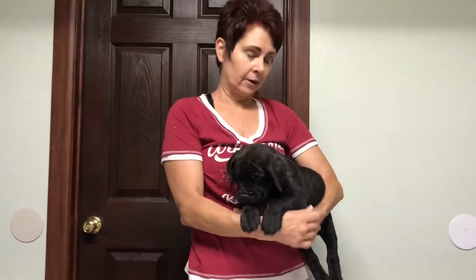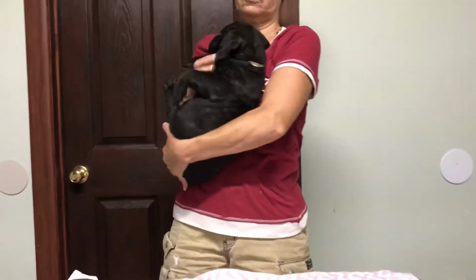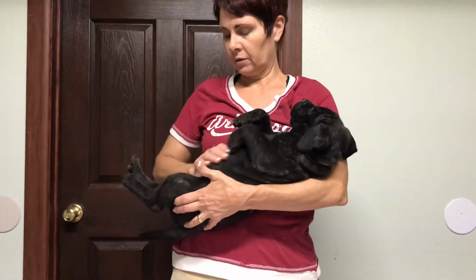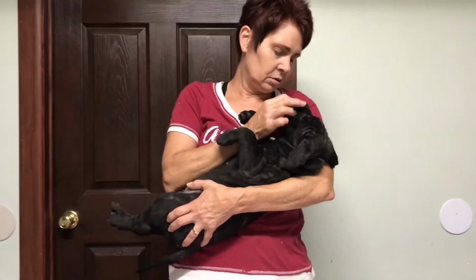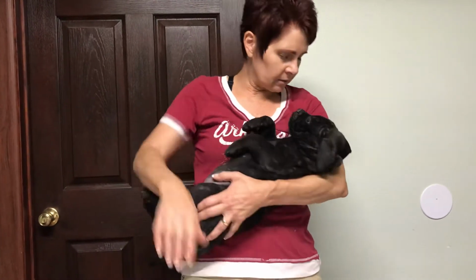This is a little black girl. Let me see you. Now this is just an overall more dog. This dog's a heavier dog, gonna be a bigger dog. Got a nice level bite.